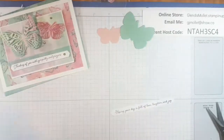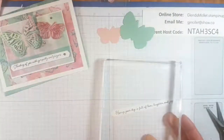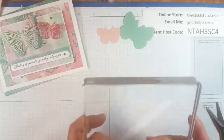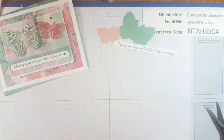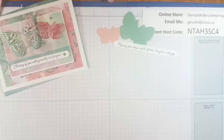I did bring a block out just in case I wanted to use it. So for this stamp, you need this great big huge block. And if you've got tiny hands, sometimes it's difficult to use, but the Stamparatus works really well. So you don't have to worry about rubbing and making a mess. Okay. Next.